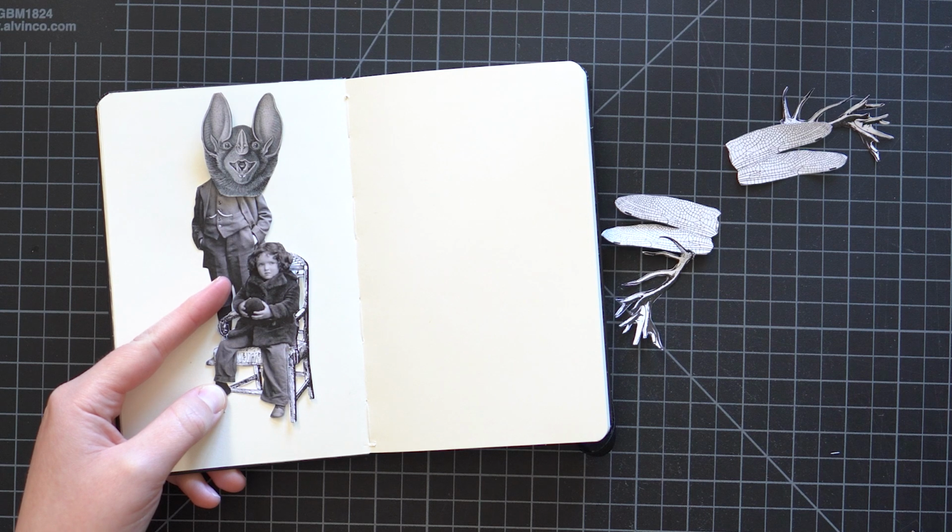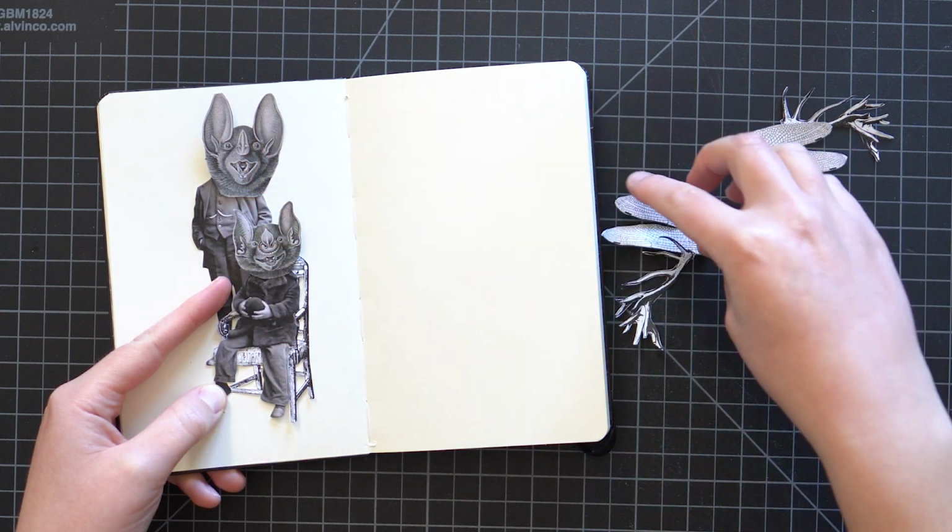Oh, and now we got to get the bat heads on. Ooh, that is looking good.